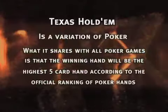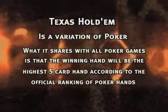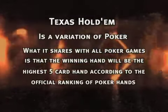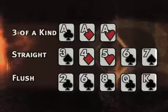Texas Hold'em is a variation of poker, but what it shares with all poker games is that the winning hand will be the highest ranked 5-card poker hand according to the official ranking of poker hands. High card, then 1 pair. 2 pair is higher still, then 3 of a kind.